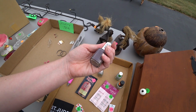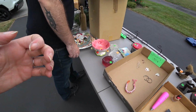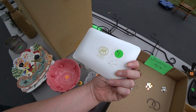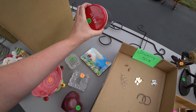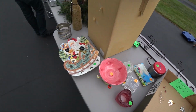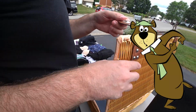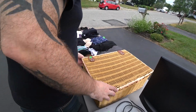Maybe. I need to do my nails. I took off my fake nails, so I'm letting them breathe a little. I'm asking questions. And they have a label. It's empty. There's dishes in there. Hey, you boo boo. Watch out for the park ranger.